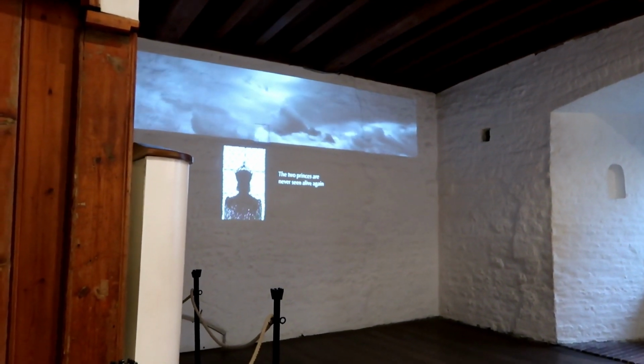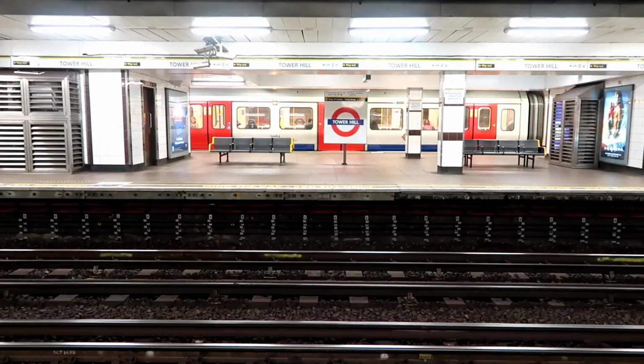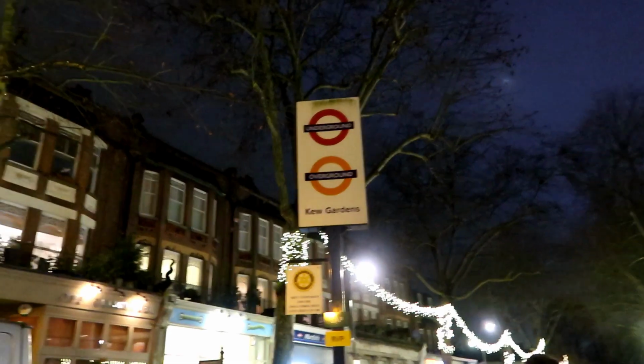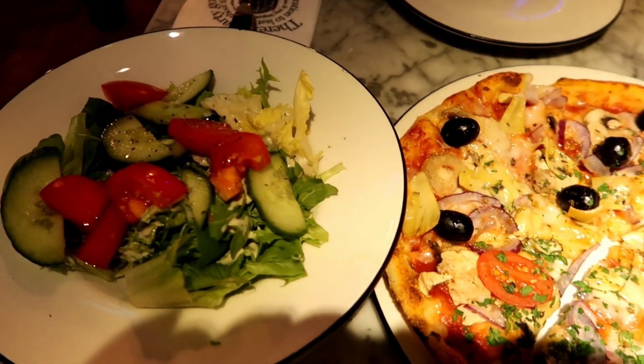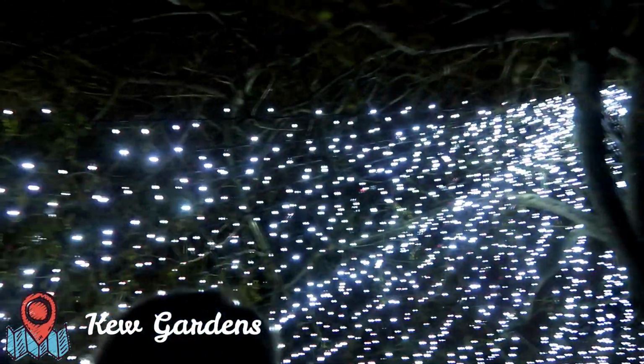Bloody Tower, which was pretty scary but really interesting. Then we took the tube to Kew Gardens, where there was this light show sort of thing. There we had dinner, which was pizza, and it was delicious. Then we went inside Kew Gardens.